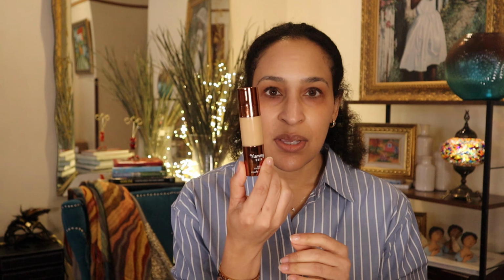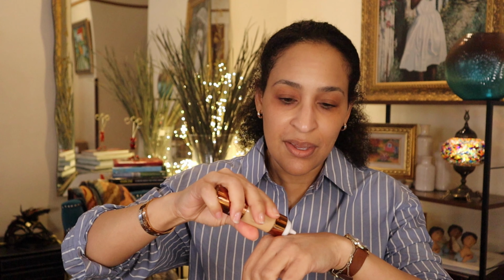Just turn my mirror on here. My skin doesn't look any different, and honestly, it doesn't feel any different either. I just notice a slight tackiness to the skin. Now, I think this is supposed to be a more radiant foundation, so maybe a sponge isn't the best option, but it is my preferred way to put on foundation. This looks like it's almost a glass bottle, but it's not. I think it's also a squeezy tube. Yes, it is.